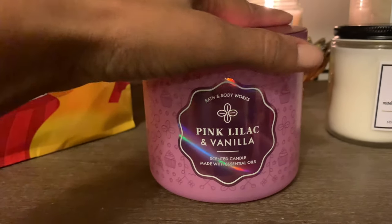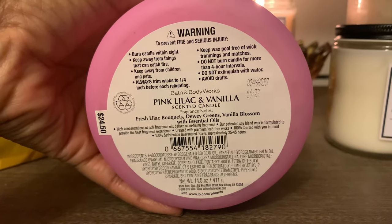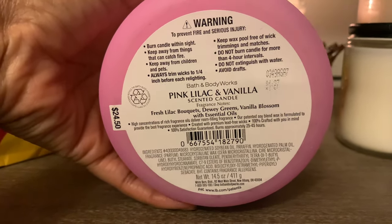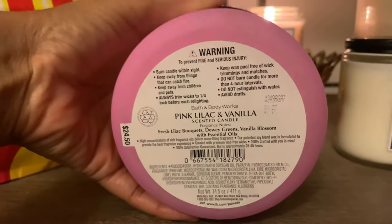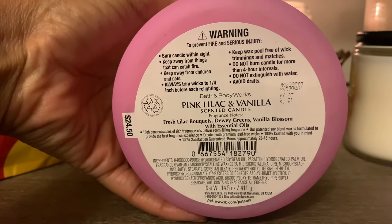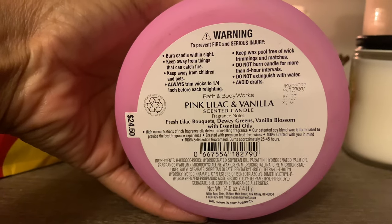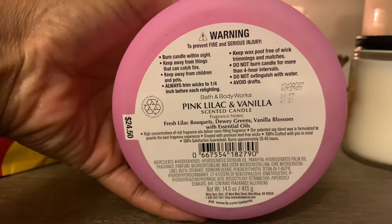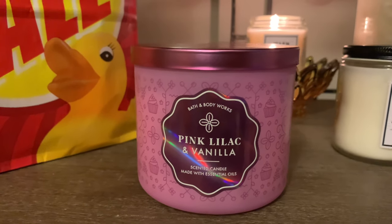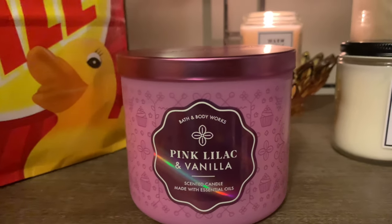But I do definitely get the vanilla. It's vanilla blossom, and you do get the fresh cut lilac bouquet. So it's not an overpowering flower type scent. It's a very soft floral. So this is a soft sweet floral, and it does have a hint of freshness with the dewy green. So I love this scent. I actually ended up picking up two of these. It smells amazing.